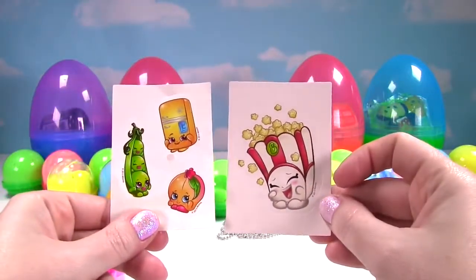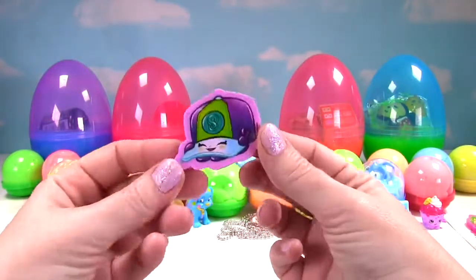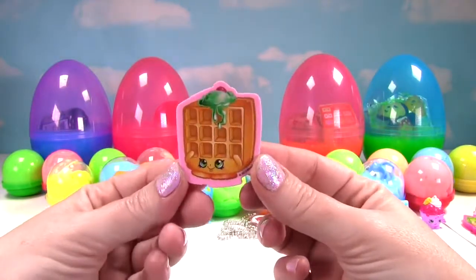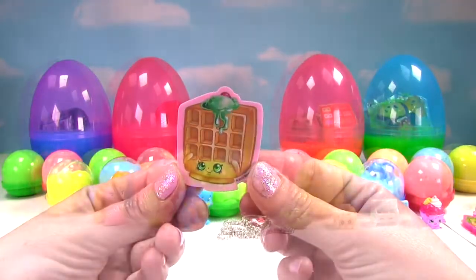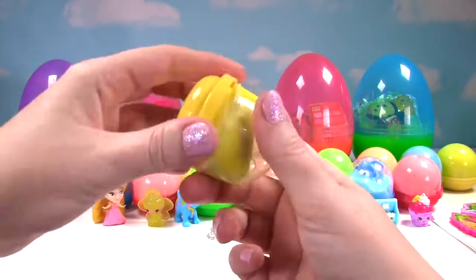I love popcorn. Our first eraser is Pineapple Crush. Casper Cap is in the house, looking awesome. And it's little Waffle Sue. Super cute. Let's get back to our little slime eggs and open up this yellow one.